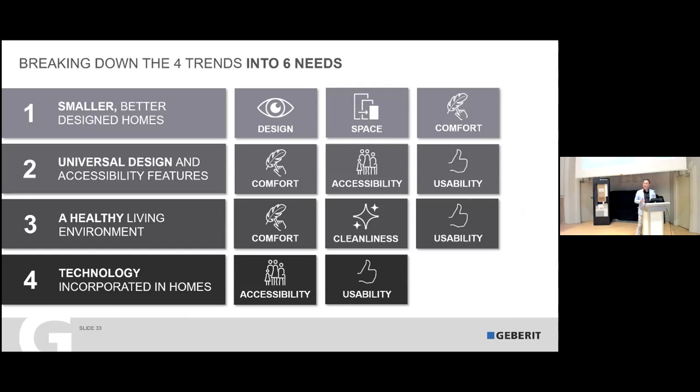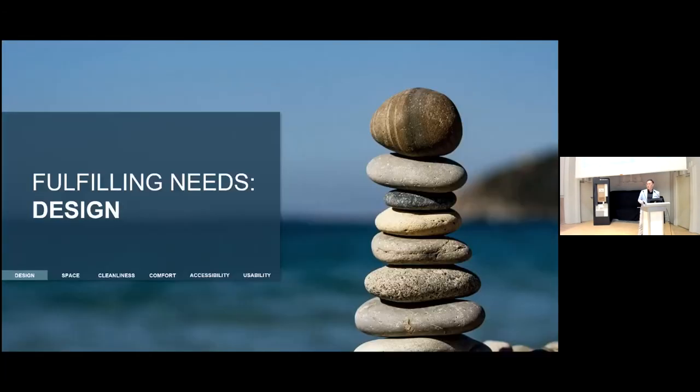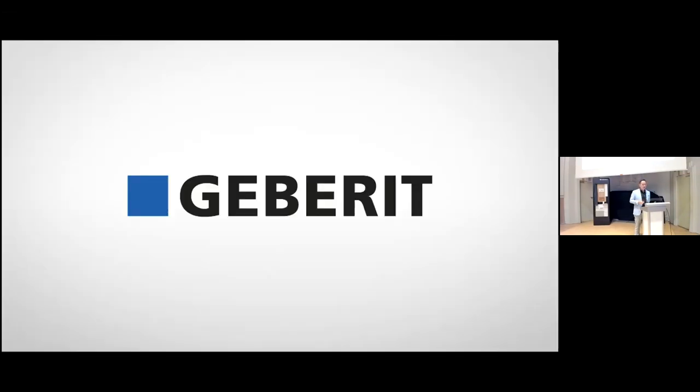So moving on, I will cover the 6 needs and the solutions that Geberit is able to provide. The first is designs. As interior designers, you always talk about designs. You talk about who the designers are, which company you engage for your house. So before going into this, I will show you a video. Let's talk about the design needs and functions.